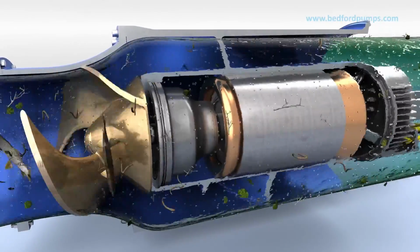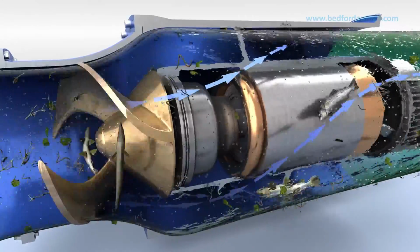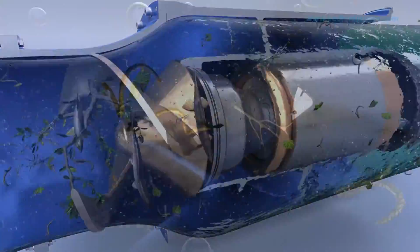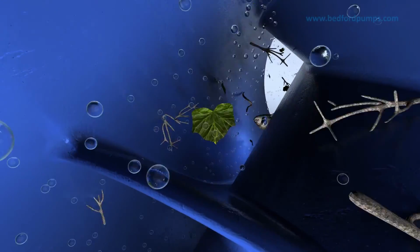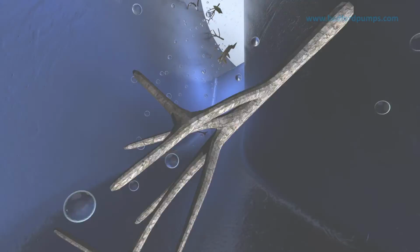Best-in-class hydraulic efficiency leads to smooth flow lines, avoiding adverse pressure gradients and turbulence which can affect fish and eels. And the pump's shaped and rounded internal contouring means that any debris snagging is also kept to a minimum.